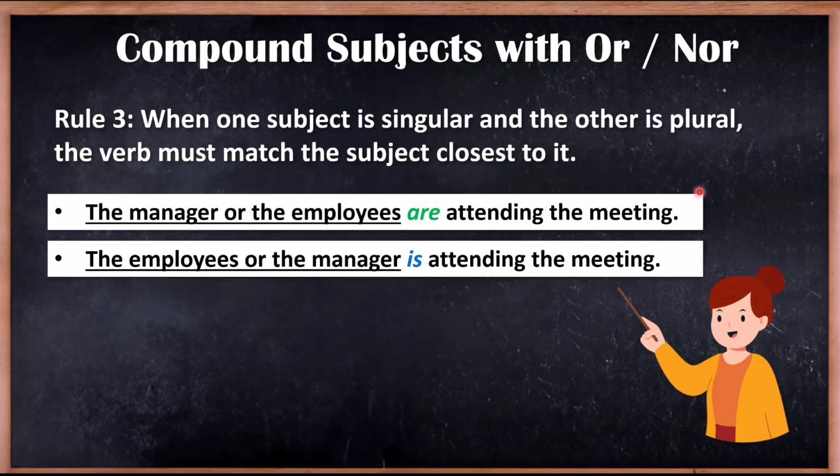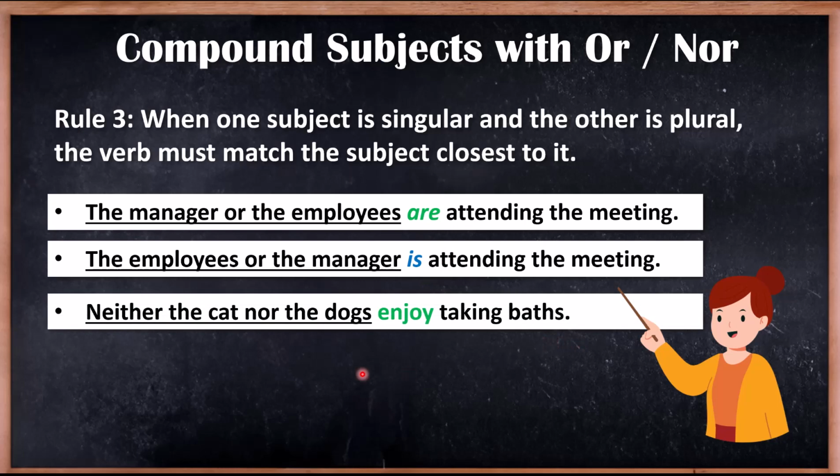Now, in English, the first sentence sounds much more natural. Usually, we begin with the singular subject. The manager or the employees are attending the meeting. However, if you write it this way, you have to follow the correct subject-verb agreement rule. Another example, neither the cat nor the dogs enjoy taking baths.